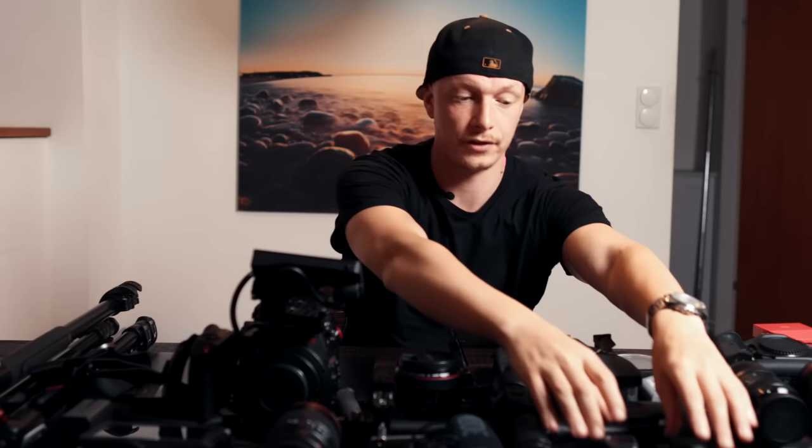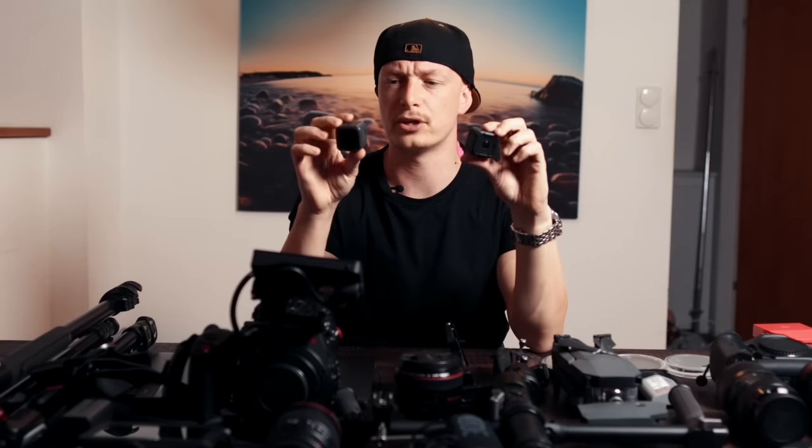So as for other cameras, these are obviously the big cameras, but we also have the small cameras, and this is the GoPro Hero Session 4 as well as 5. We don't really use GoPros all that often because the image quality is just not good enough.